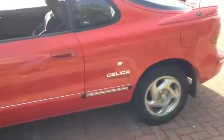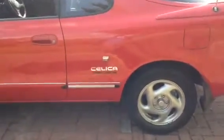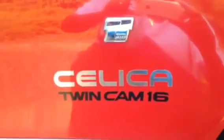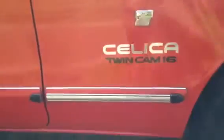I liked the 1970s. The first Toyota Celicas had the name just by the back wheel, so I wanted that on my car. So here it is, Toyota Celica, twin cam 16 valve, denoting the engine. Also, I got the T Sport badge just above it. Can you see that? Toyota Sport. So I think that looks pretty cool on the side of the car there.